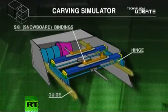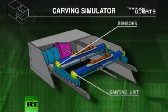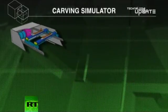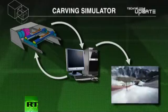The skier board frame rests on rails and is pulled by steel ropes connected to the motors and reduction gears. Optoelectronic sensors detect both the edge angle and position of the rider, relaying this information through the computer to the motors to simulate a turn and to the software to reproduce realistic motion on the screen.